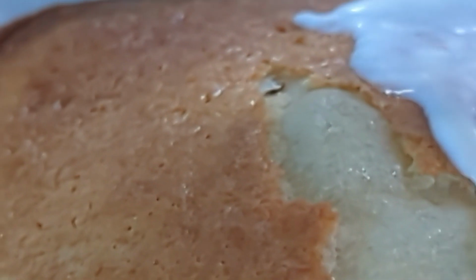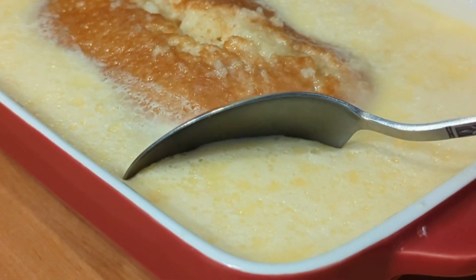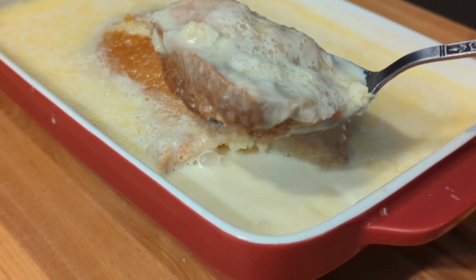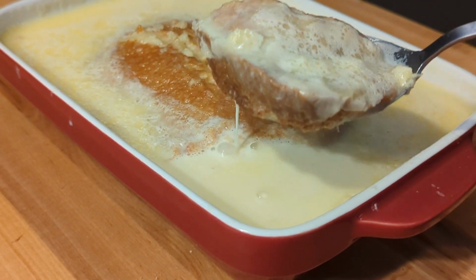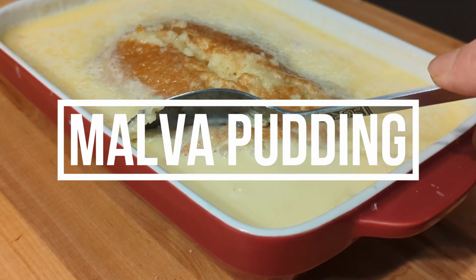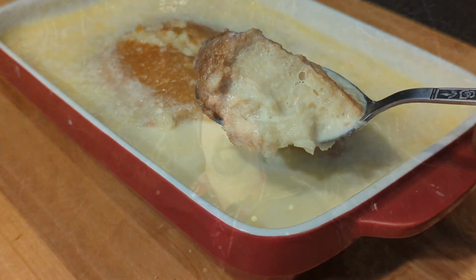And finally, one of my absolute favorite South African desserts is malva pudding. Now, the name is a little bit of a misnomer, but it really does have a light, airy texture to it, and the flavor is out of this world with a hint of apricot, and it's just saucy and moist and delicious. You've got to try this.